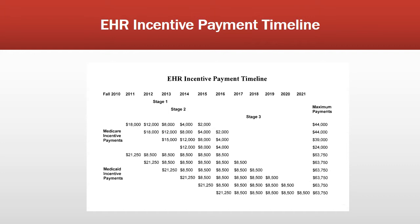As you can see through this chart, the earlier that you implement, the more refund or benefit that you'll get in return.